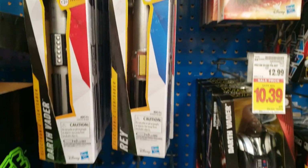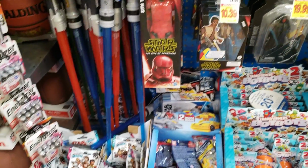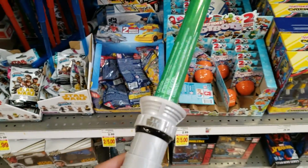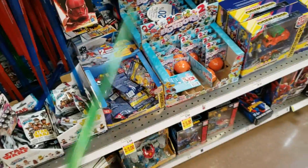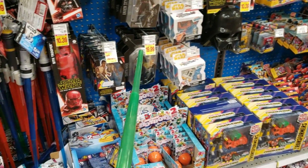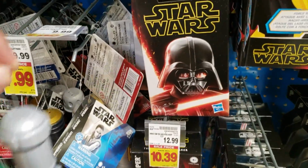We have lightsabers, Darth Vader's and Rey's, and we have the worst lightsaber. I don't know, this is supposed to be Luke Skywalker's. Looks more like a flashlight. It's disappointing, and it doesn't turn on or light up. It's a lightsaber that doesn't light up. It's like Disney Star Wars. The Star Wars movie that's not Star Wars. But you already knew that.